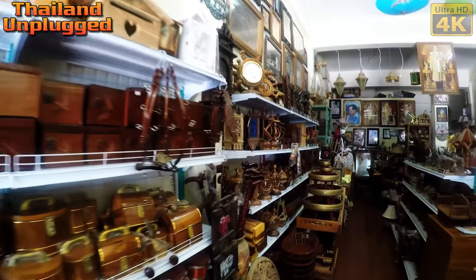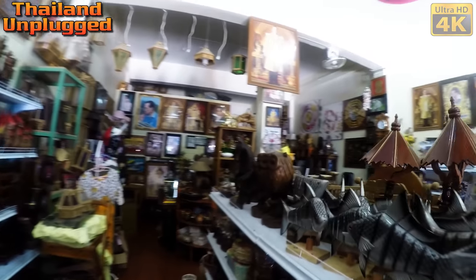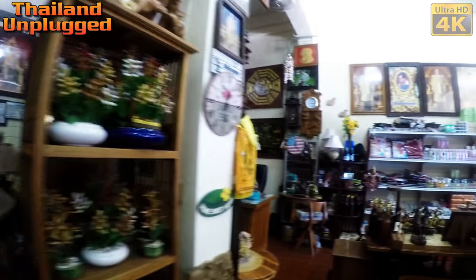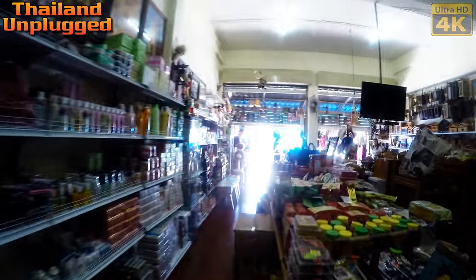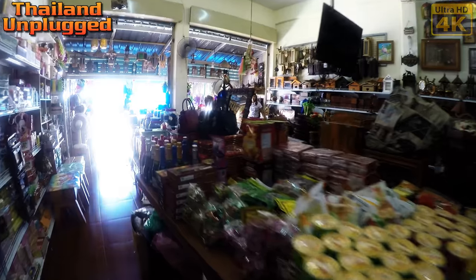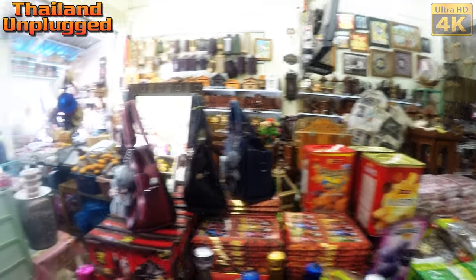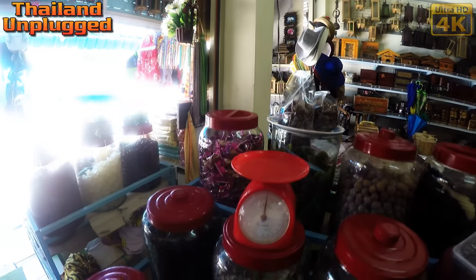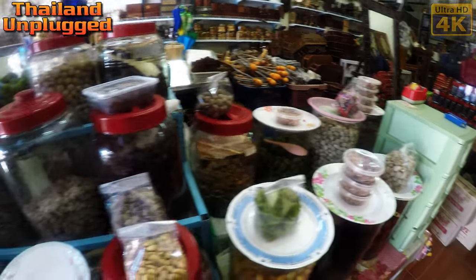Yeah, got some wood stuff, carvings. Oh, look at that. Fish. They look quite nice. Don't know if it's all made in Burma though. Certainly got a lot of stuff in here. Yeah. Souvenir paradise. All different nuts. Should come back.